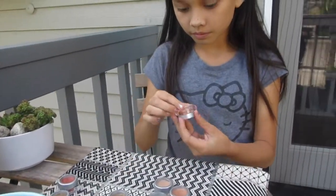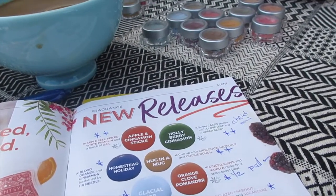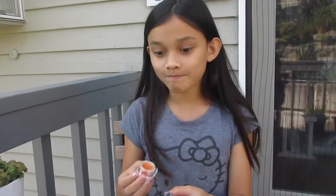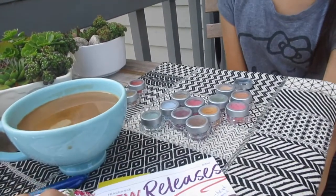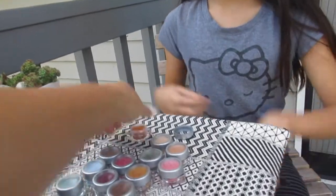Okay, so which one's that one? Orange Clove Pomander. Pomander, okay. Orange Clove Pomander is ginger, clove, and vanilla that make for a spicy sweet treat. I put a 1.5, but it's a good scent for fall. Yes. I can really smell the clove, and I'm not much of a clove fan, so maybe that's why I put 1.5, but it does smell like fall, so it's a good scent for the fall.